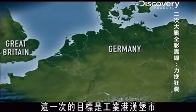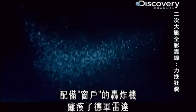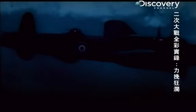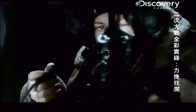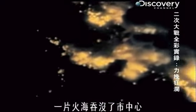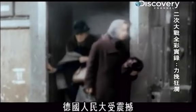The target this time was the industrial port of Hamburg. Bombers equipped with Window jammed the German radar. Other aircraft dropped incendiary bombs. A giant firestorm engulfed the city center. 40,000 people died, and 500,000 were made homeless. It was an enormous shock to the German people.